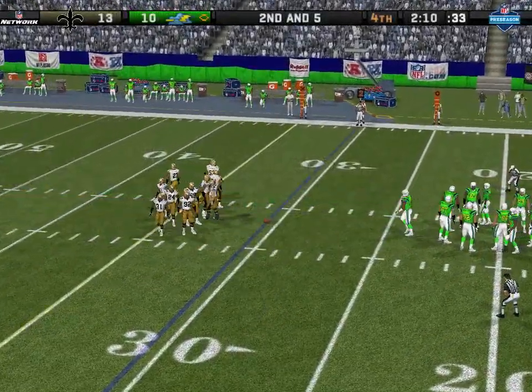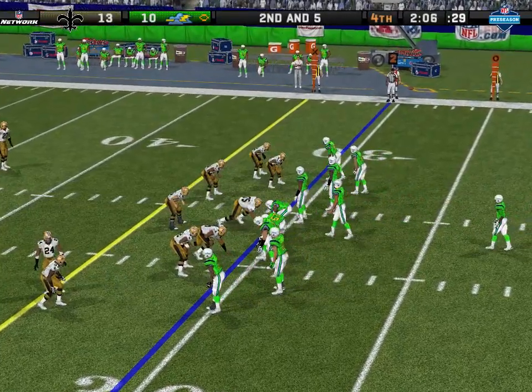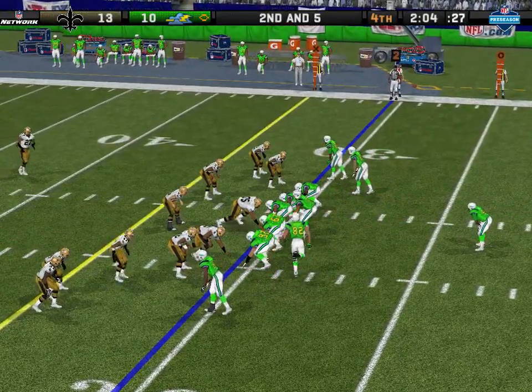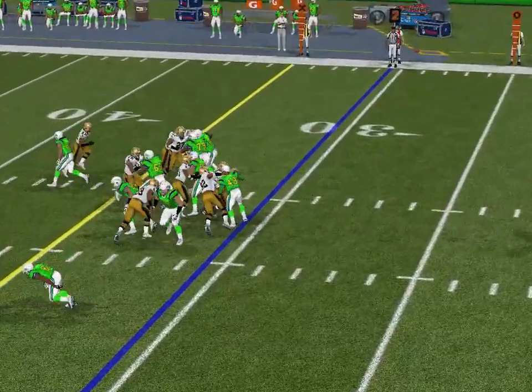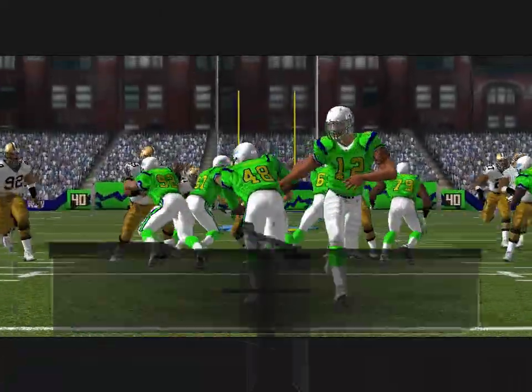Hey, keep it up. Keep the throttle down. Suck it up, baby. One back. Give it to the halfback. Number 65 is there on the stop at the 32.